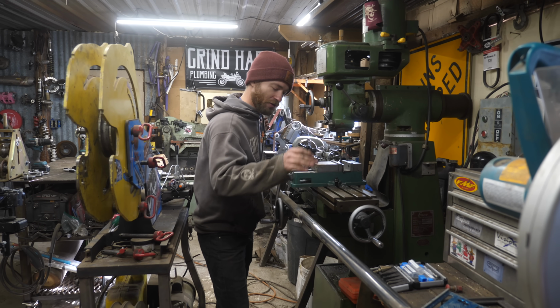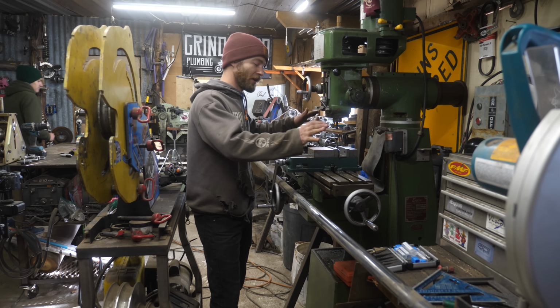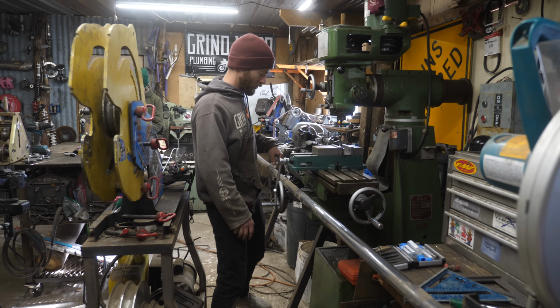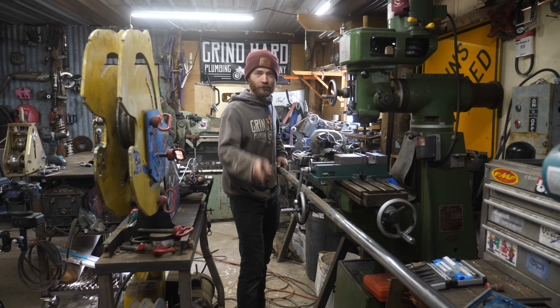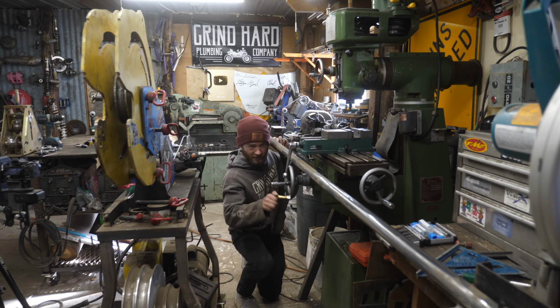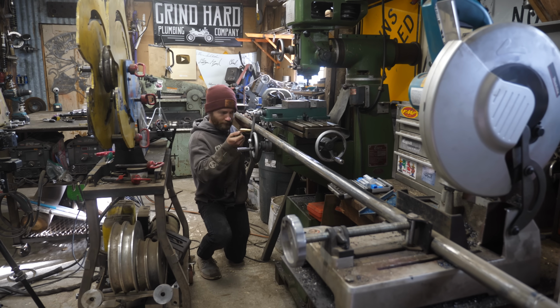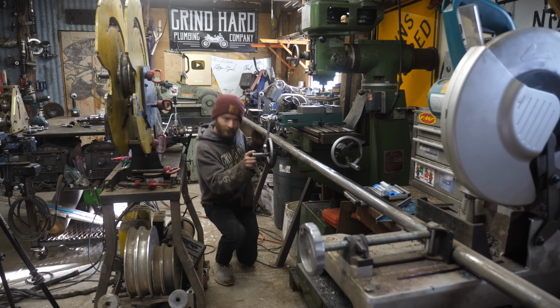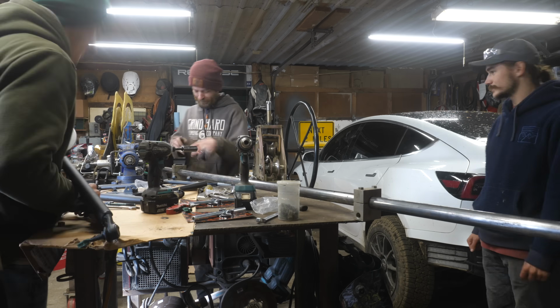My first piece of tubing for the rear bumper here. I need to cut a little bit off of it, and it turns out that where I put the mill is an adjustable height roller slider sawhorse for the chop saw. So I can get over here and just crank this table up until my tubing is level, and then it fits perfectly.